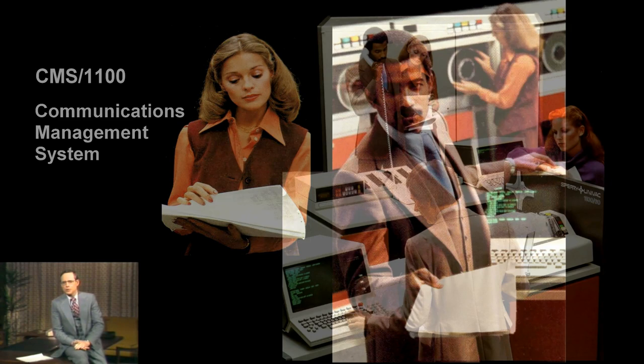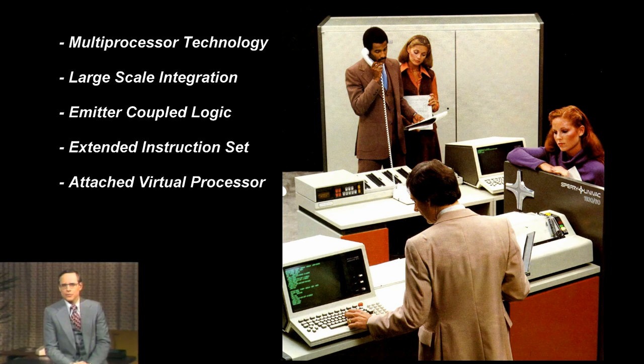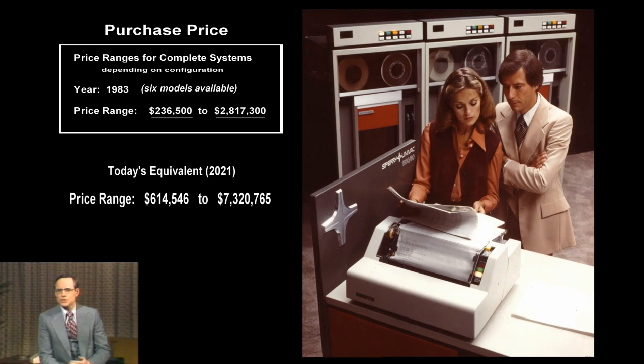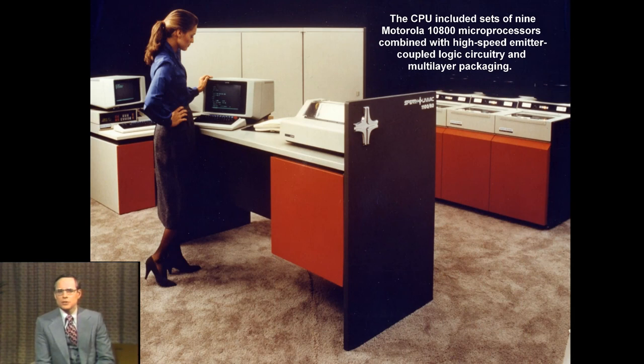The 1160 introduces major advances in technology. It sets a new standard in system availability, reliability, and maintainability. It offers unparalleled growth within the system itself. And once again, it continues Sperry Univac's commitment to compatibility for all 1100 series users. As part of today's program, I'd like to touch on each of these points to set the stage for your more detailed review of the 1160 and the benefits it offers you.